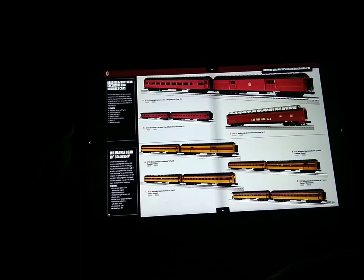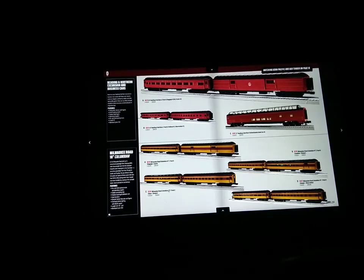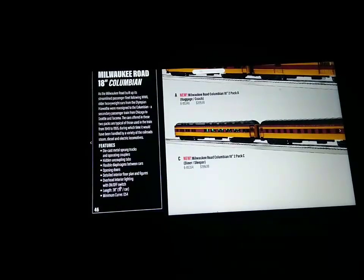Here's the Milwaukee Road 18-inch Columbian. They have the Columbian 2-pack baggage and coach, Milwaukee Road 18-inch 2-pack C diner sleeper, the Milwaukee Road Columbian 2-pack B combine sleeper, and the Milwaukee Road Combine 2-pack sleeper and observation car. And that features diecast metal sprung trucks and operating couplers, hitting on coupling tabs, flexible diaphragms between cars, opening doors, detailed interior floor plan and figures, overhead interior lighting, on and off switch, lengths of 15 and 19 inches, and a minimum curve of 54.